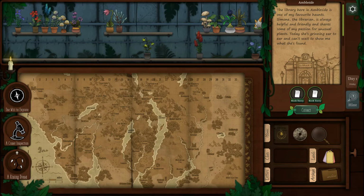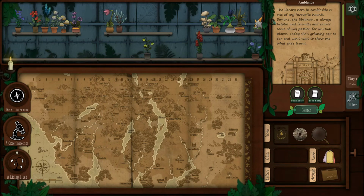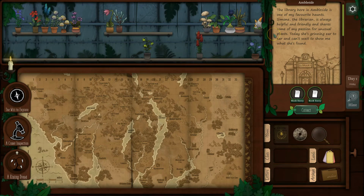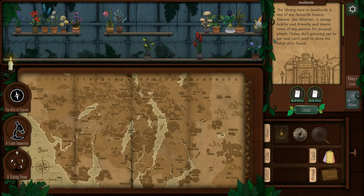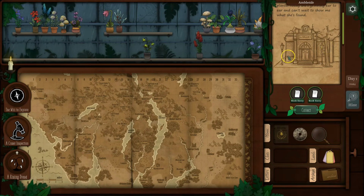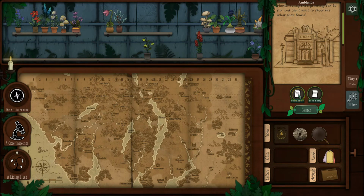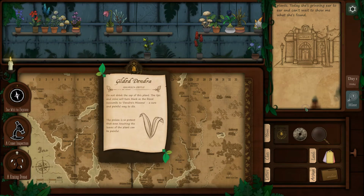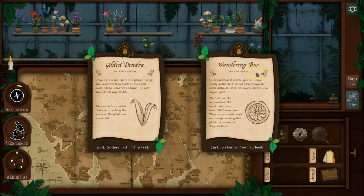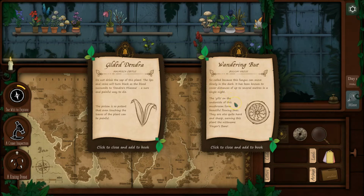The library here in Ambleside is one of my favourite haunts. Simone, the librarian, is always helpful and friendly and shares some of my passion for unusual plants. Today she's grinning ear to ear and can't wait to show me what she's found. So we've got a little illustration of the library, and we have 2 book entries to collect from Simone. So they are about the gilded dendra and the wandering boo. So these are 2 plants that we may need to identify in the future.